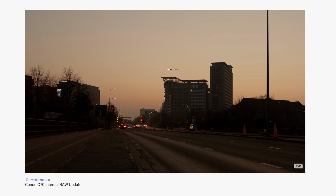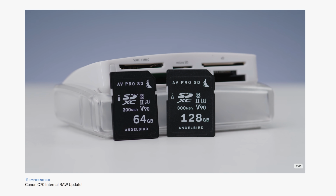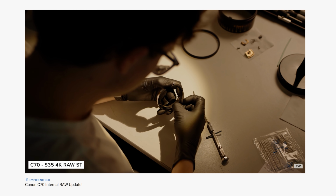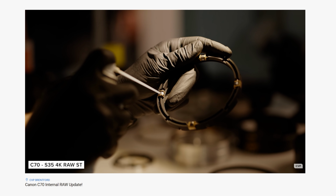Canon's long-awaited firmware update for the C70 is finally here, and available to download right now. This brings the ability to shoot Cinema RAW Light 4K recording directly to V90 SD cards internally, an XF-AVC proxy recording mode, interval recording, and a frame limit recording mode, as well as a couple of new colour profiles.